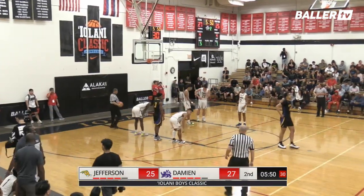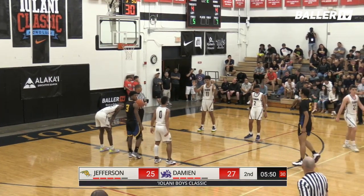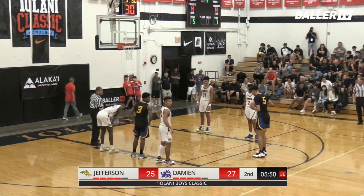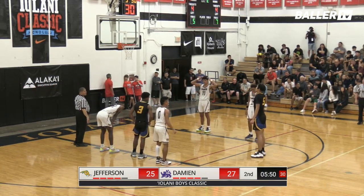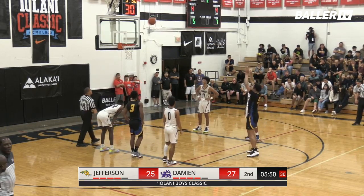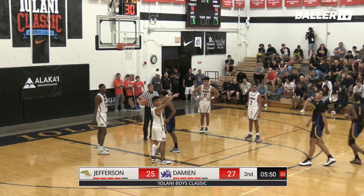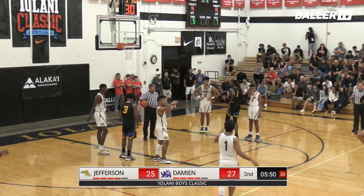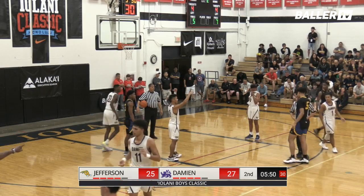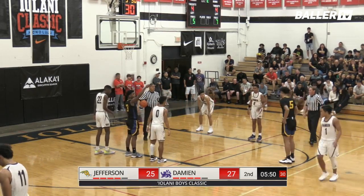This is the balance of play now as Antonio has his second foul. It went from, all right, we got to pack the paint, keep them from getting inside. All of a sudden, Jefferson starts to hit some threes outside. It loosens up that Damien defense, and now Jefferson's starting to pound it in. Free throw no good. And that puts it now on coaching. So you look at Alvin Stevenson, and you look at adjustments on the fly defensively.